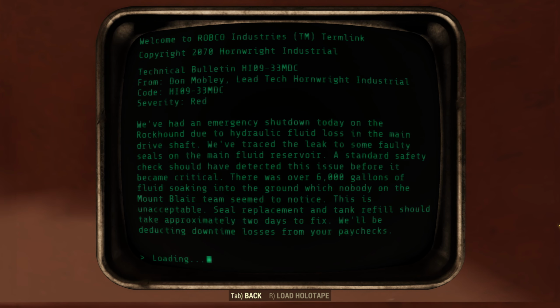Again from Don Mobley. Code HI09-33MDC. Severity red. We've had an emergency shutdown today on the Rockhound due to hydraulic fluid loss in the main drive shaft. We've traced the leak to some faulty seals on the main fluid reservoir. A standard safety check should have detected this issue before it became critical. There was over 6,000 gallons of fluid soaking into the ground, which nobody in the Mount Blair team seemed to notice. This is unacceptable. Seal replacement and tank refill should take approximately 2 days to fix.